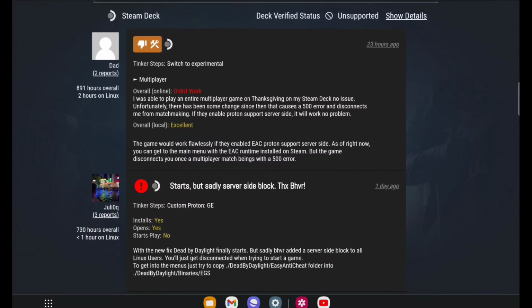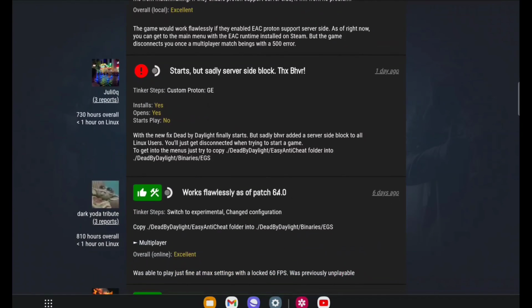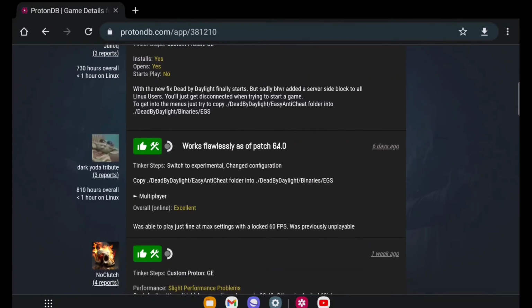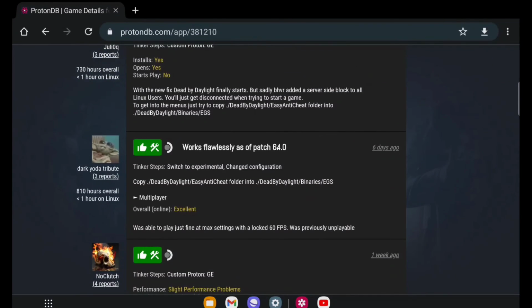But this shows you all the steps people have tried. Probably 23 hours ago someone tried, apparently. These are all the steps they tried, and it's just a no-go. So that one says it worked flawlessly, so maybe that's something I may try. I don't know. We'll find out in a little bit.